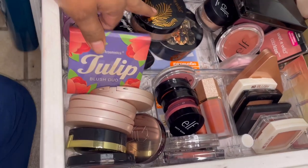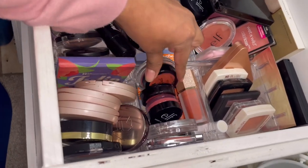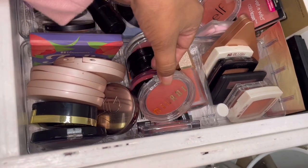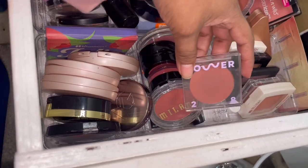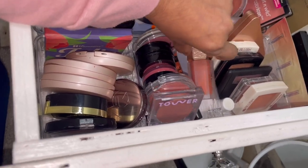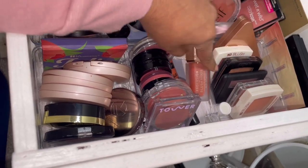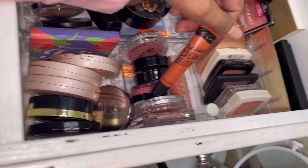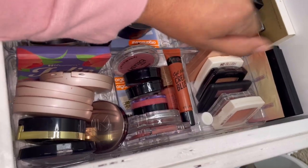Okay, so, and I have BH Cosmetics. I have e.l.f., AOA, Essence right here. Milani Tower 28, I really like this one. Profusion makeup. What's it called? Profusion? Yeah, Profusion. Love this one right here. LA Girls Soft Matte Cream Blush.